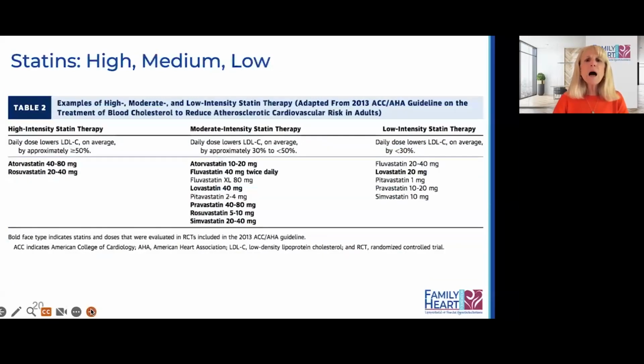I do want to point out that statins come in a wide variety. They come as low intensity, moderate intensity, and high intensity. And we typically think when somebody's got cardiovascular disease, the recommendation should be high intensity statins. In people who have familial hypercholesterolemia, the recommendation is high intensity statins. So atorvastatin, either 40 or 80, rosuvastatin, either 20 or 40 milligrams.